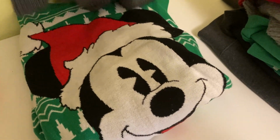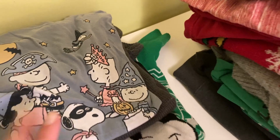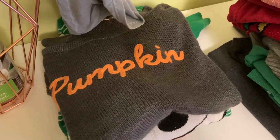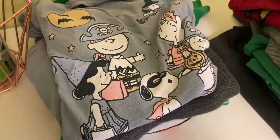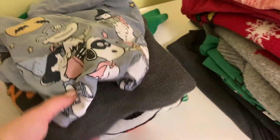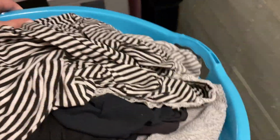But this Mickey sweater I loved, but it was way too big and it just annoyed me every time I wore it, so I decided to get rid of that. And then this pumpkin sweater I thrifted, I never ended up wearing that the entire fall season, so I was like, I'm just going to pass that on. And the Charlie Brown Halloween shirt was too big too, and anytime I thought about wearing it I was like, so anytime you feel like that about clothing, it's probably best to just pass it on.